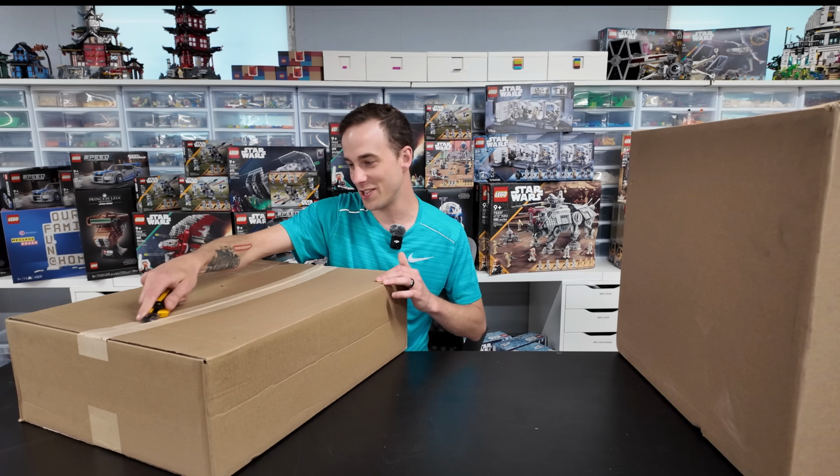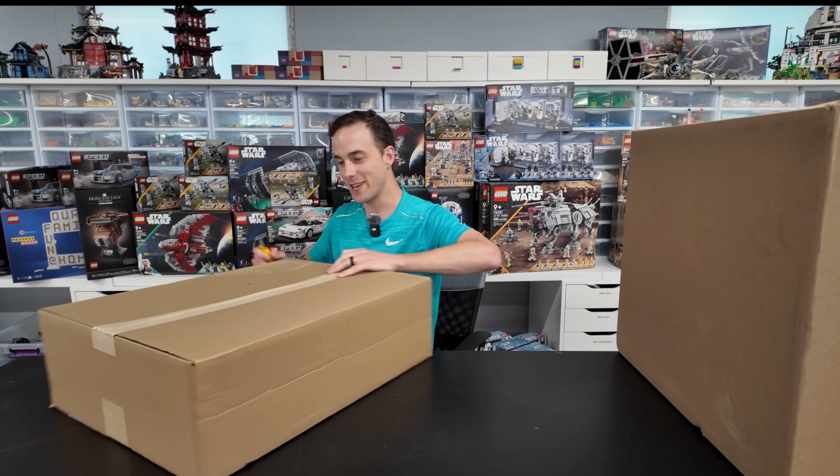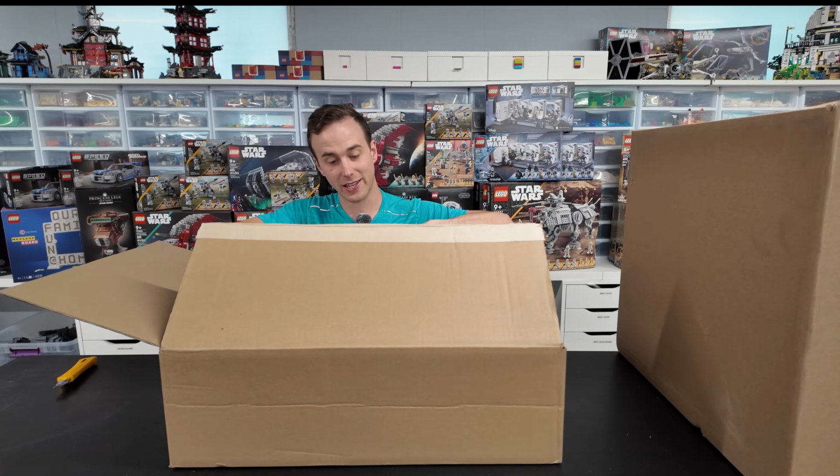So honestly, I think these are probably the most exciting boxes here today because these are sets that are going to look fantastic in the Lego City. And I just can't wait to build these. I've got to get on it ASAP.